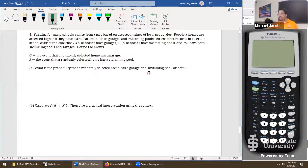So this problem starts by saying, funding for many schools comes from taxes based on the assessed values of local properties. It's kind of an unfair way to put money into schools, but that's the way we do it. It says next, people's homes are assessed higher if they have extra features such as garages and swimming pools. That makes sense. If you have one of those, then the tax assessor is going to punish you for that. Assessment records in a certain school district indicate 78% of homes have garages. And down below here, we have an event G saying the randomly selected home has a garage.